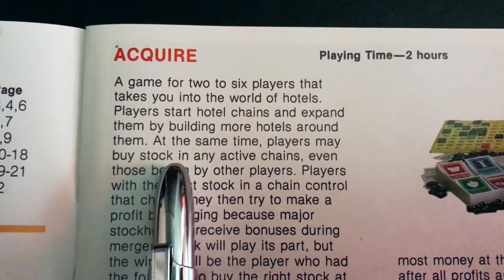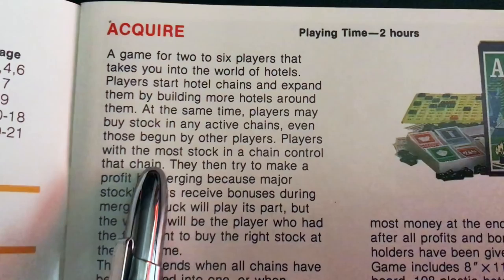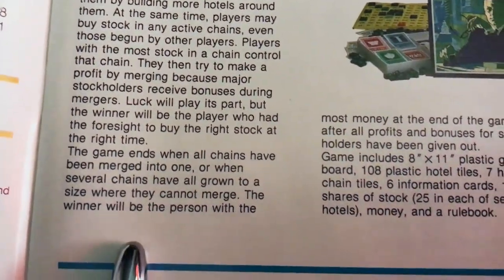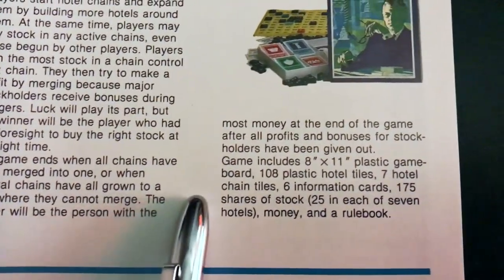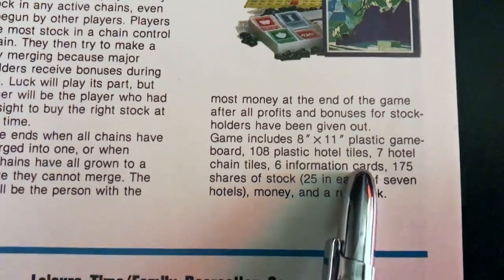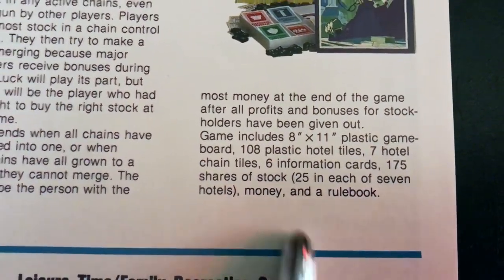Players start hotel chains and expand them by building more hotels around them. At the same time, they can buy stock in any active chains, even those begun by other players. The game ends when all chains have been merged into one. It includes 108 plastic hotel tiles, 7 hotel chain tiles, information cards, etc.